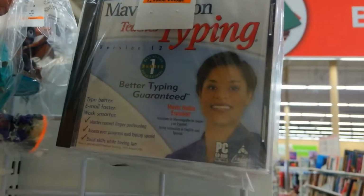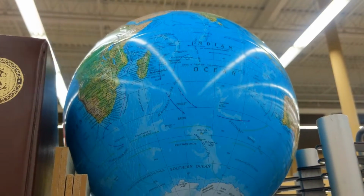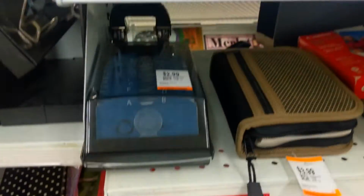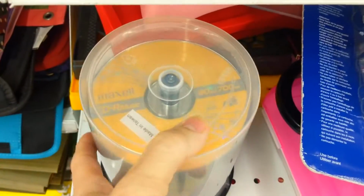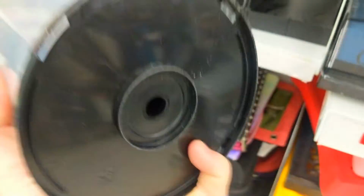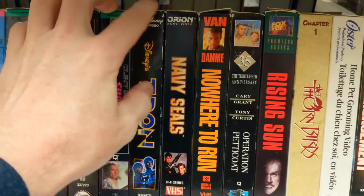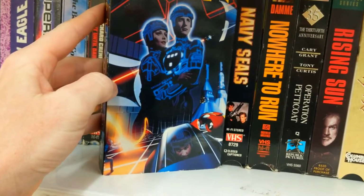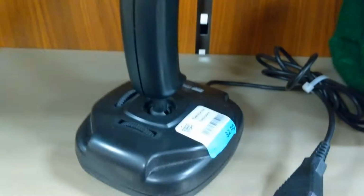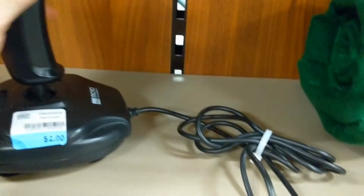And so Mavis Beacon Teaches Typing. You couldn't go anywhere in the 90s without finding that utility program somewhere. A bunch of blank CDs. Excellent. Great for burning games. Depends how much they want for this thing. Oh, I'm definitely getting that. Saturn games, here I come. This excellent copy of Tron. And one of these PC controllers. Felt pretty clunky. Definitely a cheap model.